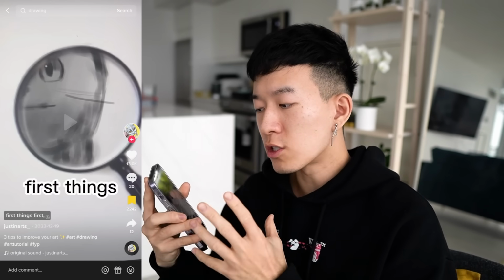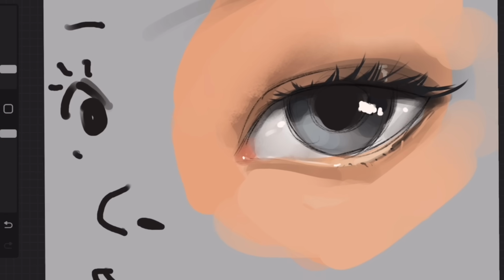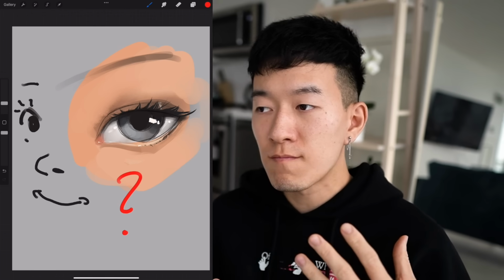And that's not the only reason. Sometimes if you zoom in so much and get so fixated, you can get lost in this kind of perfectionist mindset and you lose sight of the bigger picture. You stop moving throughout the painting, and next thing you know, you've been drawing one single eye for the past 7 hours, and that's not helpful to you.